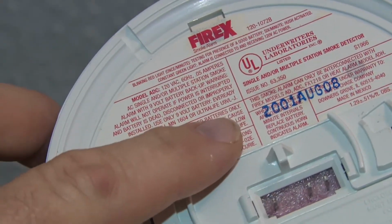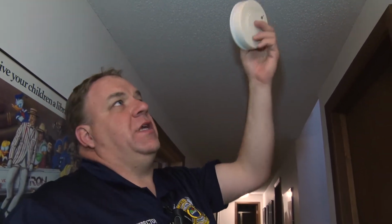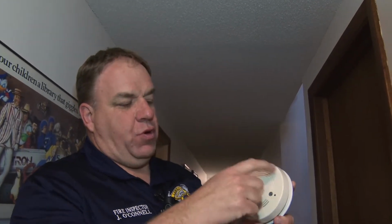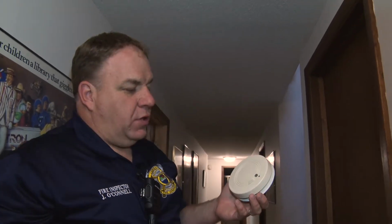And with smoke alarms, you want to replace them after 10 years. The sensor starts to get dirty on them. You vacuum your carpet, but do you ever think to vacuum the smoke alarm? So if you vacuum around it and around the sensor, that'll help, but the sensors, they just die after 10 years. And a smoke alarm, that's your cheapest insurance policy.